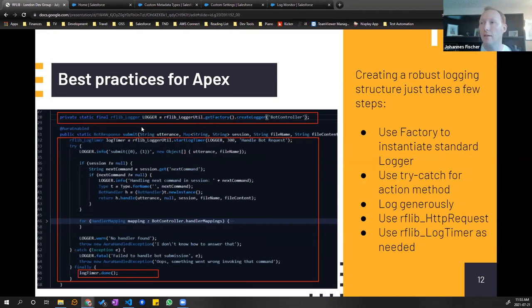You start with declaring a logger instance in your class on the top as a static member. Always use the LoggerUtil.getFactory because that is how you actually use the configuration value that I just discussed in the custom settings. And then you call createLogger and give it a string name. This is really important because it will help you filter log events later on when you start processing and reading them. You can use any kind of string here that you like. I generally go with the class names. That's my recommendation, but anything is fair game here.